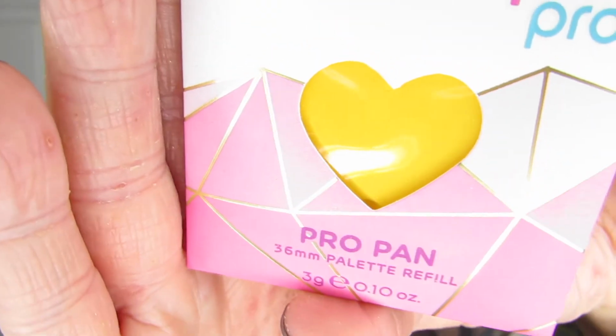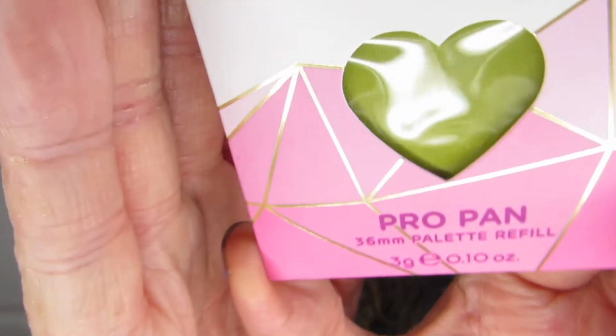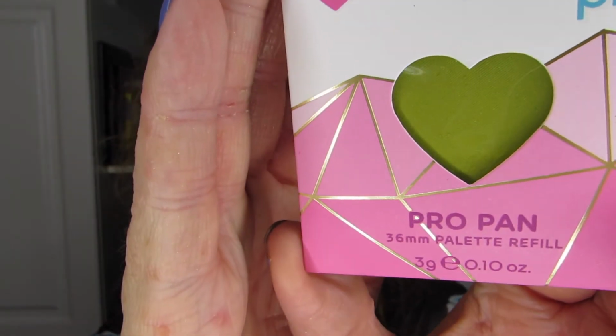Okay, for the pressed pans of Sugarpill, I only paid full price for one of them, and that is a yellow called Butter Cupcake, and I really wanted that one. If I was going to have Sugarpill eyeshadows, I really wanted the yellow. And all of the other ones I paid between $8.50 Canadian and $11.50 Canadian, which to me is amazing. And a lot of them are colors that I really, really wanted. So one of them is Arsenic. And if you know my love of yellow and greens, this would be no surprise.